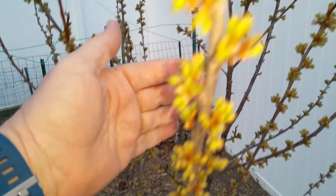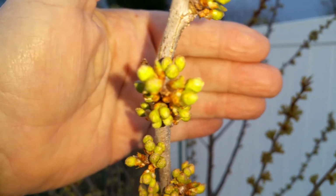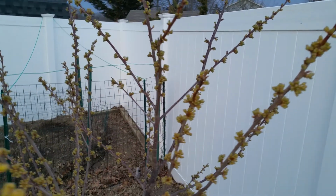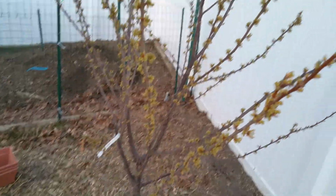The plum is going plum crazy. You can see there's tons and tons of green life on this. So this definitely survived the winter. And you can see it's pretty much blooming all over the ends. That's going to be pretty. Hopefully it'll flower.